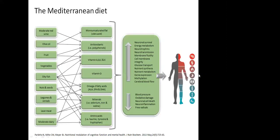The best place to get your non-endogenously made antioxidants, so those from the diet, is from the diet. And of course, everybody is familiar with the Mediterranean diet. So we have our foods down the left-hand side, and then we can split those up, and we can start looking at things like vitamin D, vitamin A, C, minerals, omega-3s, all of these wonderful nutrients that then go on throughout the body to help support a variety of different areas. So anything from cell membrane integrity, methylation, so things like B vitamins, but also reducing things like oxidative damage, neuroinflammation, and free radicals, down there on the bottom, is really important.